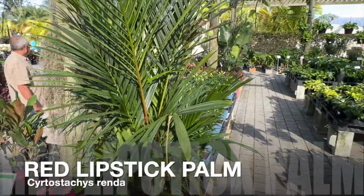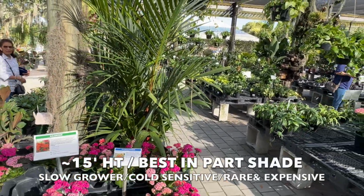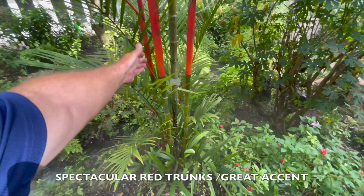Oh, hi, honey. Whoa, they have the red lipstick palm. My goodness, look at that palm. This is a beautiful palm, you all. Love that palm.